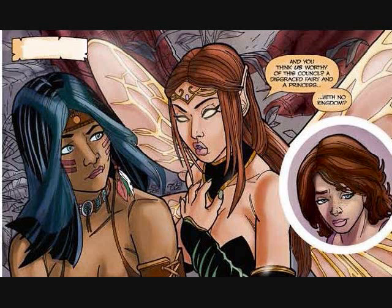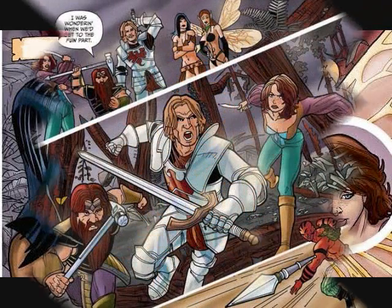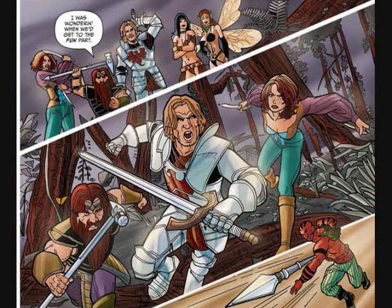I'm showing you guys pictures of... right now, I believe I'm showing you guys the one where it's a panel where they're saying, "And you think us worthy of this council, a disgraced fairy and a princess with no kingdom." The art is really good. And then there's also, I believe in the same page, no, the page after, I'll show you guys that now. That's where the action starts. The action in this book is really good. The artwork's really nice.